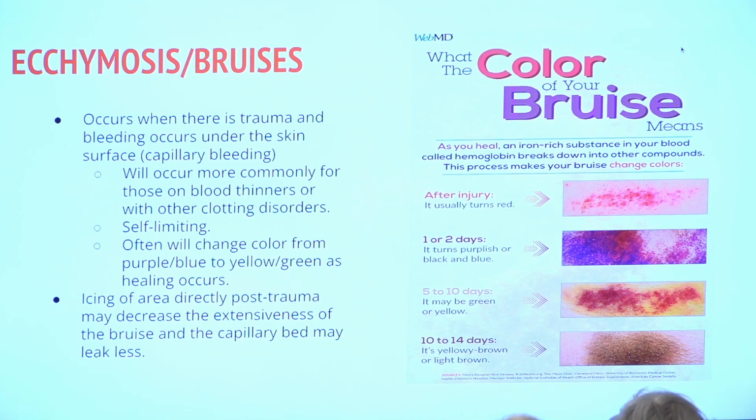You'll see color variability. Directly after the injury, you have that redness. It then turns that pretty color purple, and then eventually green to yellow to brown. That's because, as it says right here, the blood is full of iron, and the hemoglobin breaks down into other components, and that's why it changes colors.